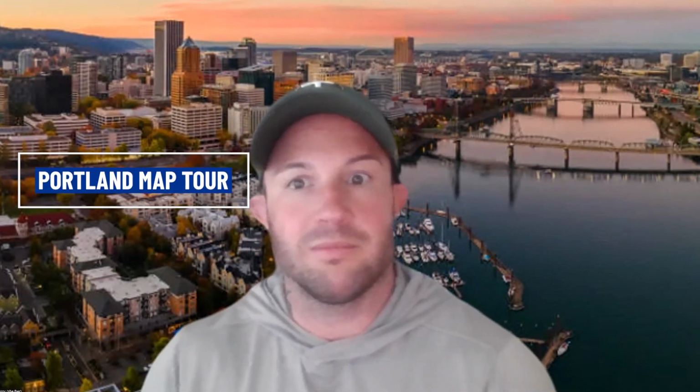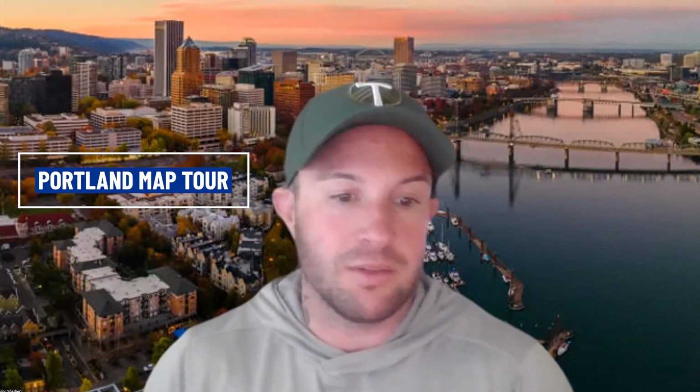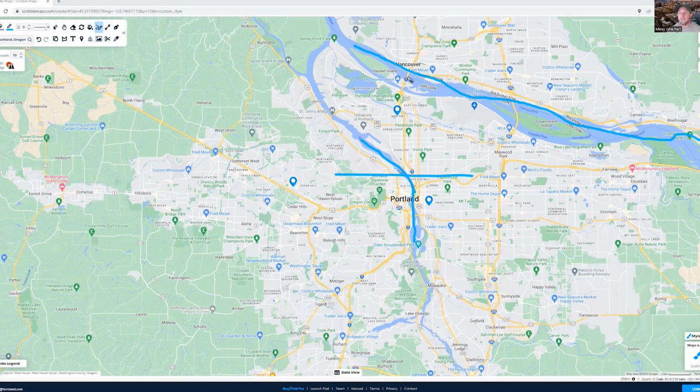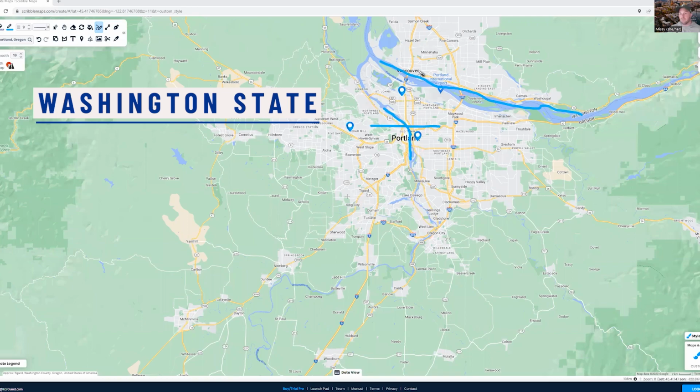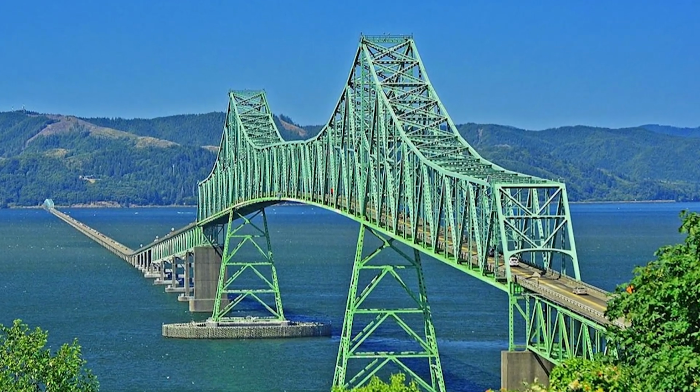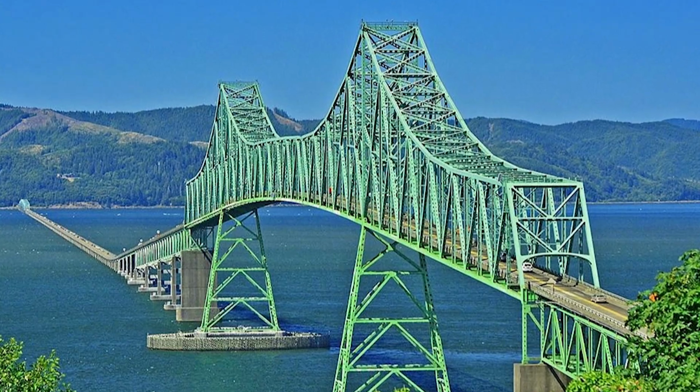We're gonna check out today a really broad overview of Portland maps and where things are in relation to one another. First and foremost, we have one thing to note. Right above Portland is Washington State, 15 minutes north. You cross a bridge over the Columbia River and you are in Washington State.